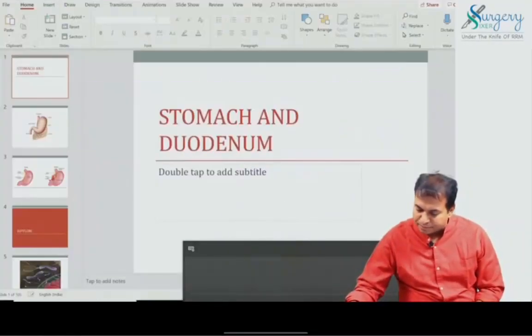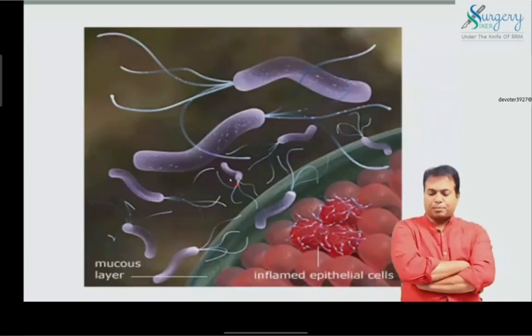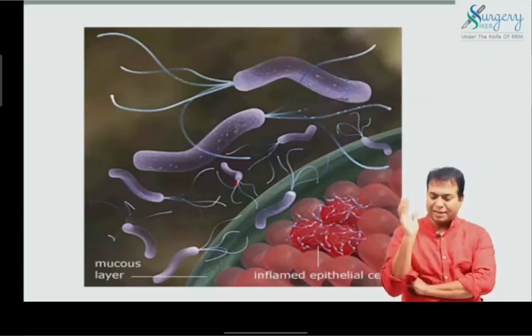Let us see some of the images, so far what we have discussed. So please remember, this is H. pylori, Helicobacter, having lophotrichous flagella. You can see it is freely mobile and it is inside the gastric epithelium.